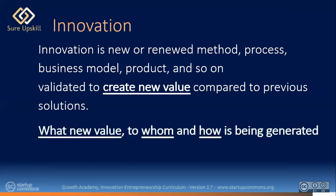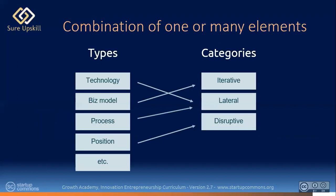And what new value, to whom, and how it is being generated. We have to look at this. So what new value are we offering, to whom we are offering, and how this is going to be generated to add more and more value to the end customer in the niche market. This is innovation. Now, when looking at innovations, we look at combining one or many elements between, say, the technology, business model, process, and positioning towards categories. Categories are three: iterative, lateral, and disruptive.